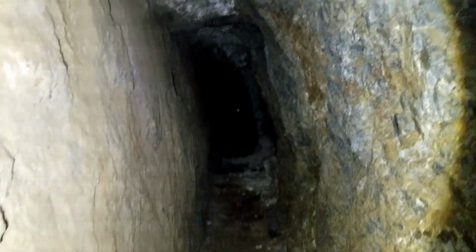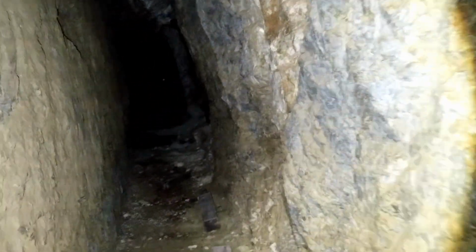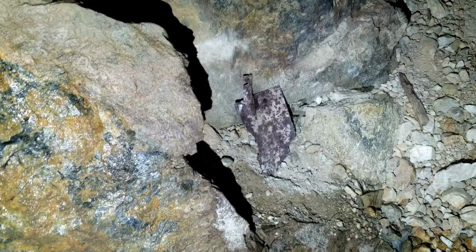Ooh. So that's what they were following. They didn't stope up as far. Oh, there's a little bit of the ore body there still. So if they were to continue working this, they probably would have driven upwards with a whole bunch of stulls and started working this like that. We're back to the main intersection here.